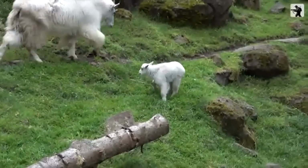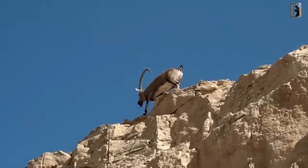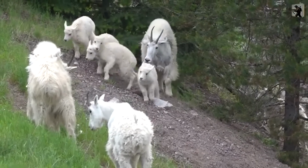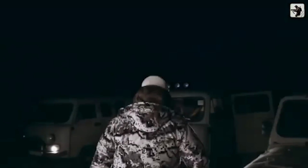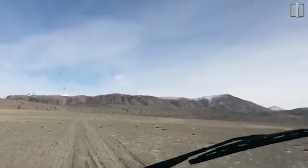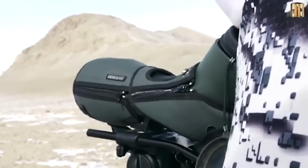The difficult landscape not only provides a natural refuge for the goats, but also creates substantial obstacles for hunters seeking to track and hunt these elusive creatures. The hunting season for mountain goats in the U.S. typically runs from late August to late November, although the exact dates can vary depending on state regulations.